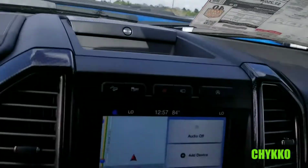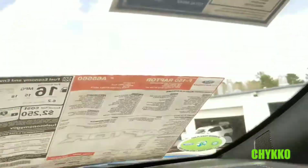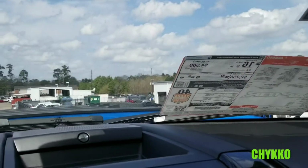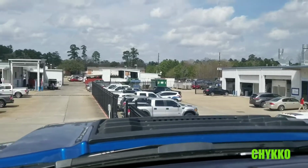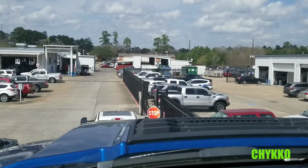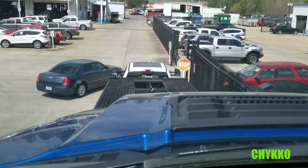This is a badass truck, guys. Really nice. It's $117,460. It's too much money. Way too much money. It's worth it. There's my truck down there. Let's go.